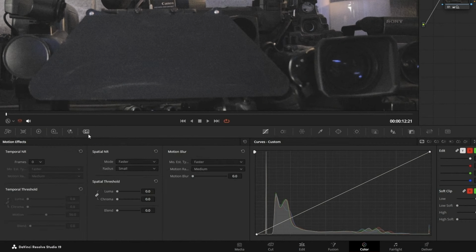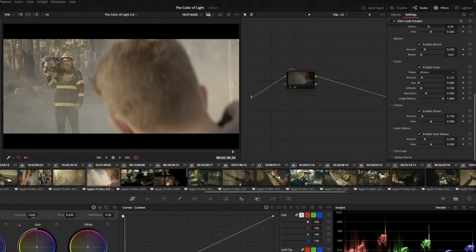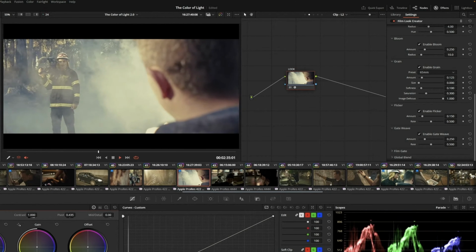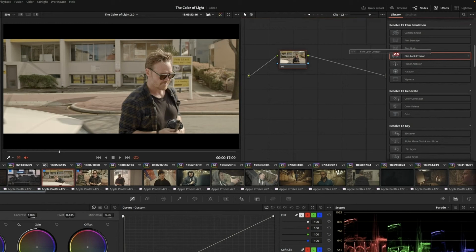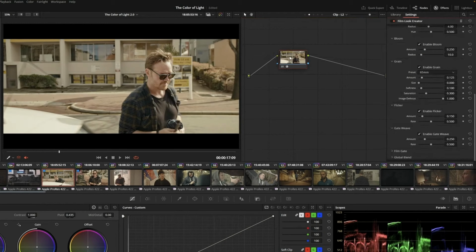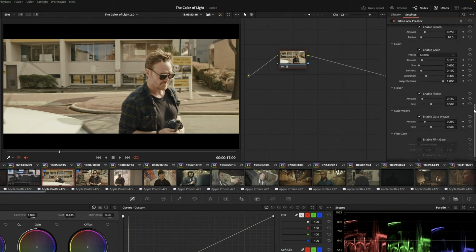There's also a new noise reduction AI tool that can determine where your digital noise is, and it can remove it by analyzing, which is kind of cool. Again, we will look into that later. Also, a new film look creator has been added, where you can create a more filmic look using film stock. At least that's what I think. So I'm very excited about learning more about that and diving into that in upcoming videos.